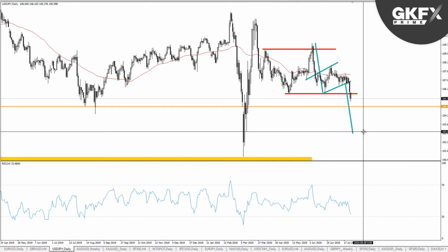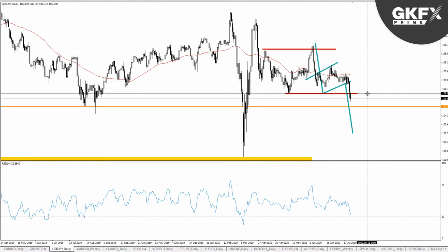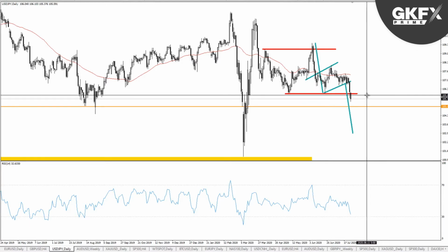If that were in fact the case, it would take us down to 103, and at the moment we sit around 105.50, so potentially 250 points to the downside here. Just watch out. We've already had one false break through 106, and that could happen again if we snap higher today, so watch where today closes.